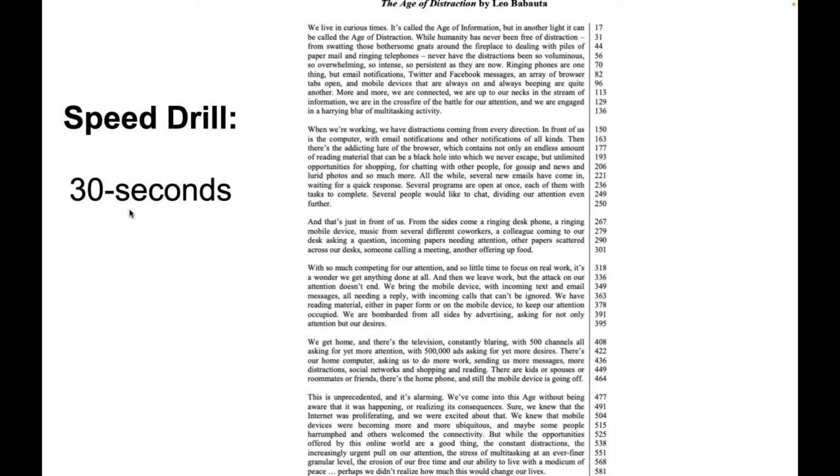Now, it doesn't mean that we've doubled our speed. It just means we're skimming at double our normal reading speed. So from the top, again, get to the line that you read up to. Don't worry if you feel like your comprehension isn't that great, because we're purposely going a lot faster than usual. That's okay when we're doing speed drills.